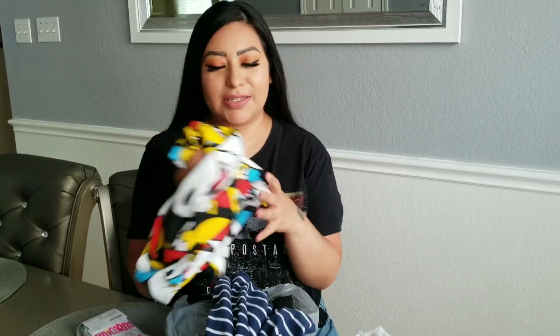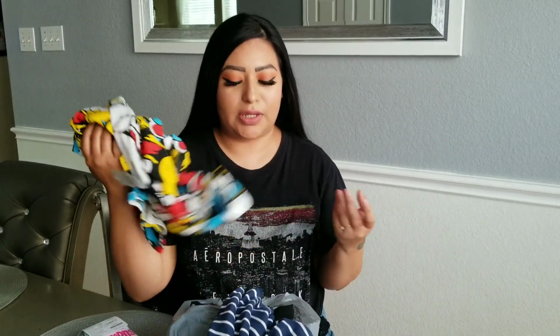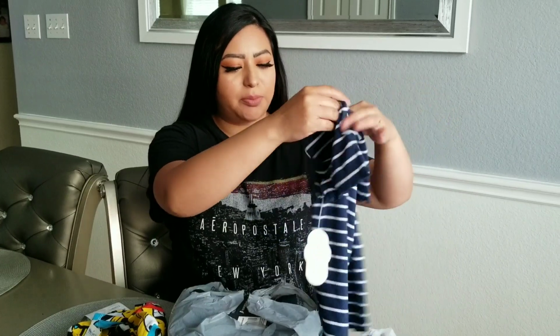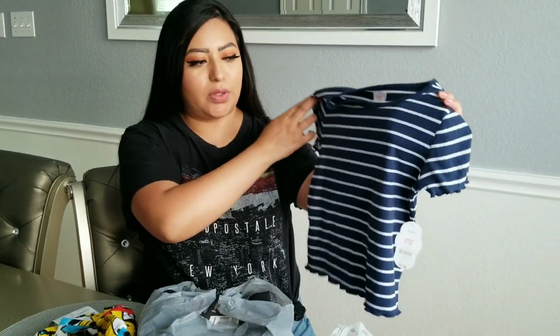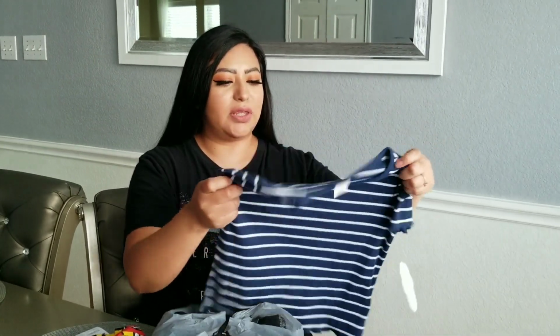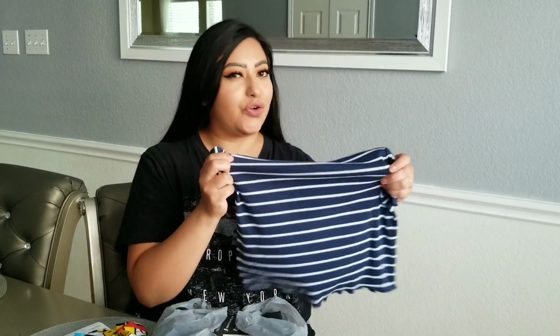All right, you guys. So since I already showed you guys this shirt that my daughter picked, she also picked a second t-shirt, which is a crop top shirt. And this has beautiful white stripes in it. And this was only $5.98, which I think was really cheap and affordable as well.